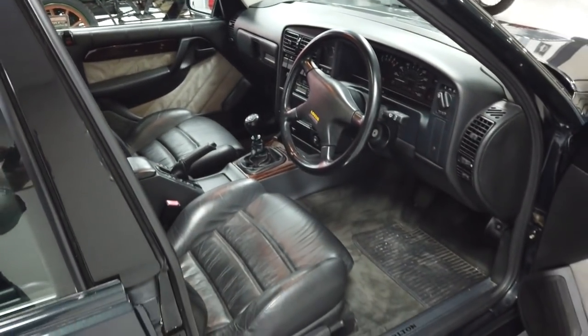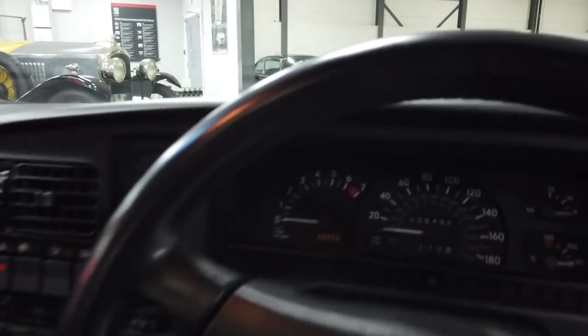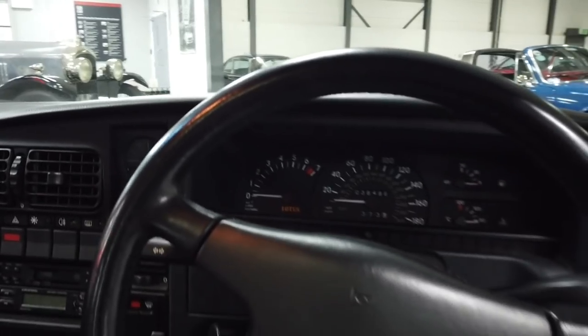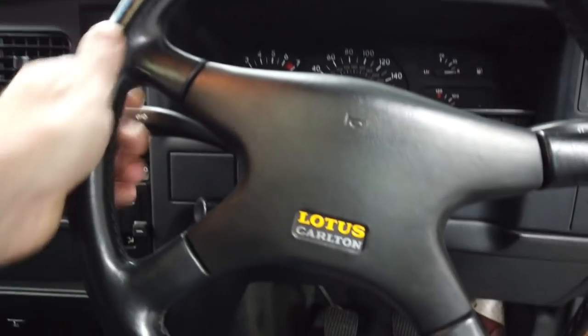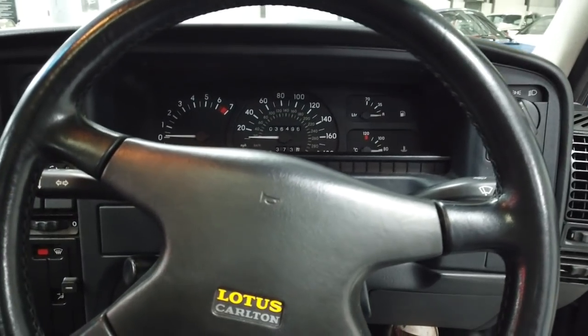What about that? Sit in. Tons of leg room. The seats feel like Recaro seats. I go right back. Plenty of room. The Lotus badge there. Styled, engineered by Lotus.